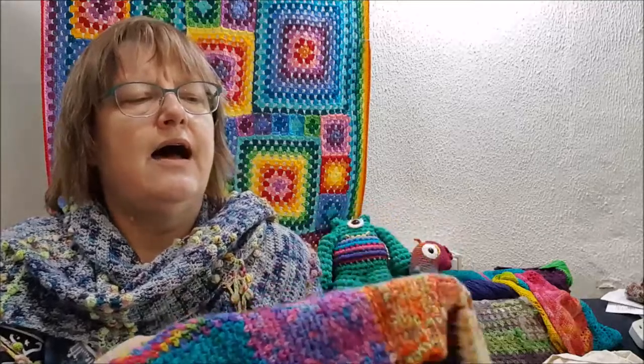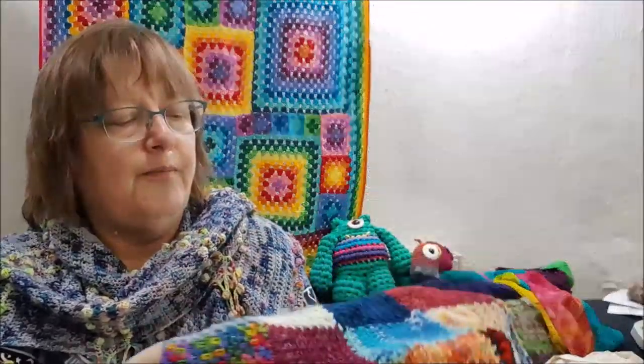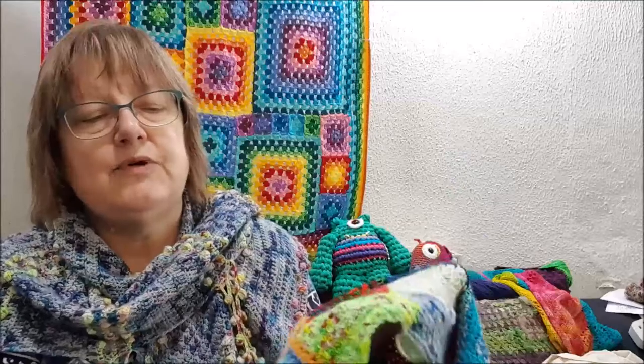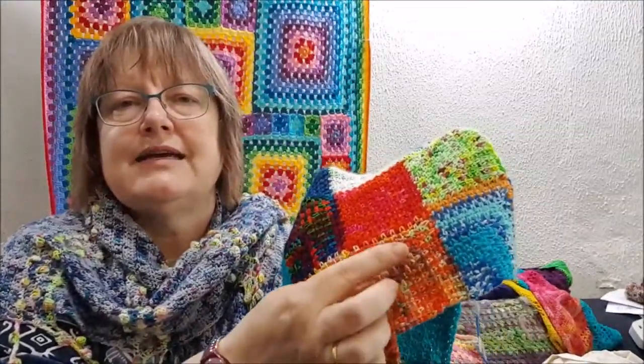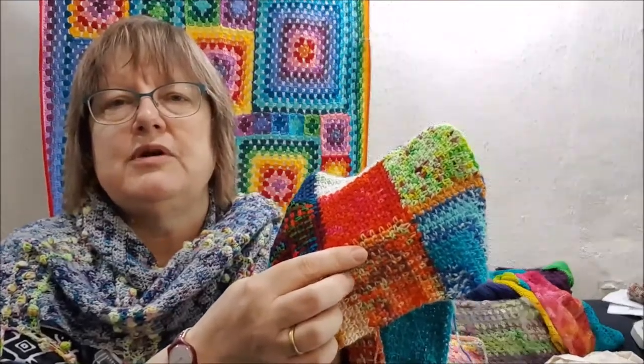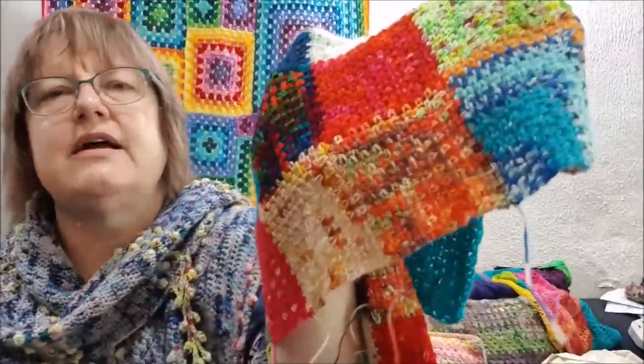So same with this one. This is from Easy Knits. This is from the shawl that I'm going to show you in a minute. We've got some more Easy Knits here. And we've got this skein here. I got this yarn as a little kit from Rosie's Moments, and I didn't know what to do with the yarn because it's not quite the colours that I'd like.